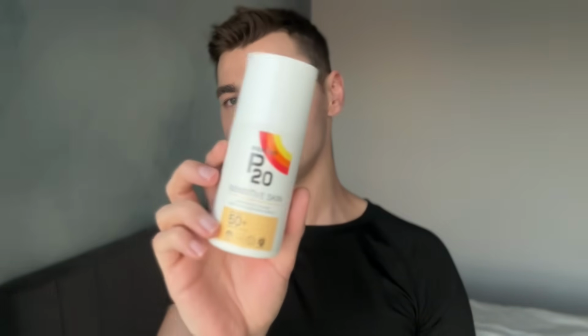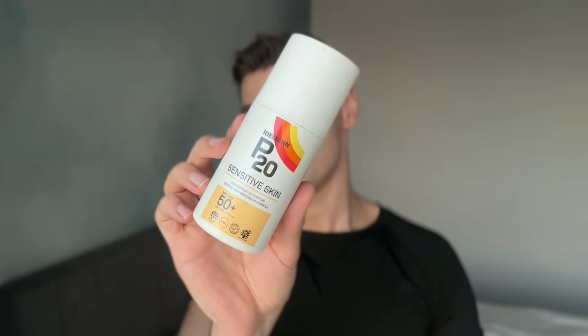Second position, the winner for the past 2 or 3 years, was this one, the P20 SPF50 Plus Sensitive Skin. $30 for 200 mls. It is a little bit more pricey, but you get a lot of product. This is gonna last you half a year if you use it correctly, where one of these is gonna last you 1 month. So you do the math. It's pretty cost effective.